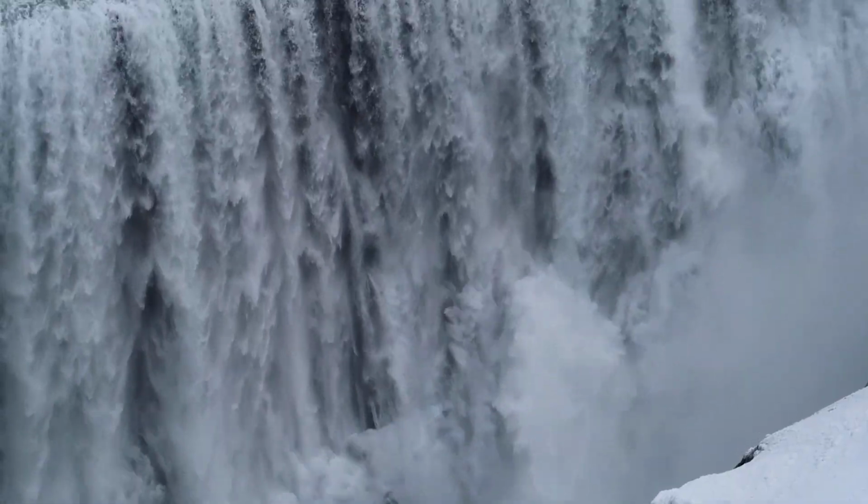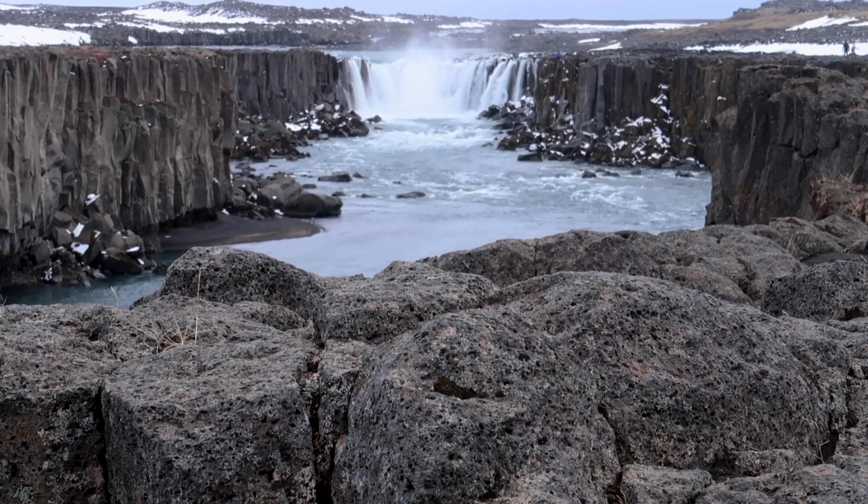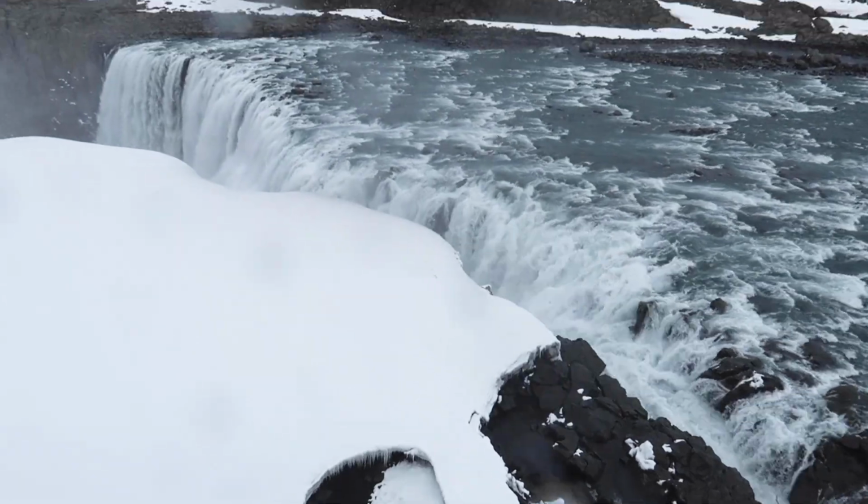This is the second largest waterfall in Iceland, and there are actually two waterfalls at this site that are worth visiting if you have the time.